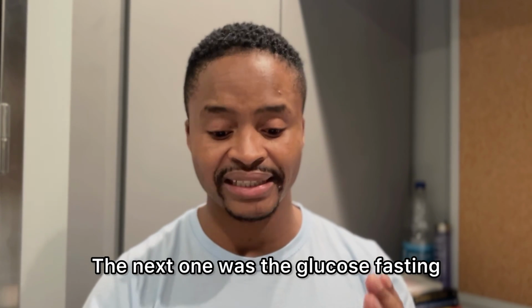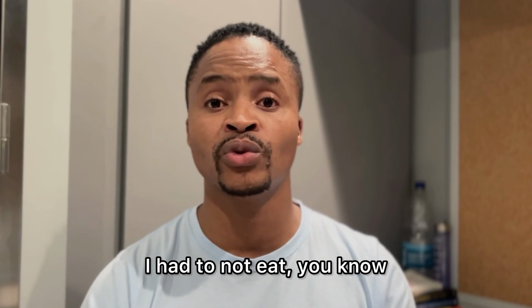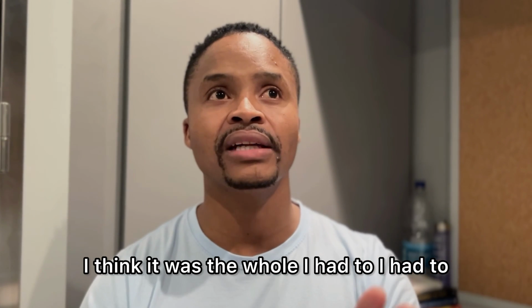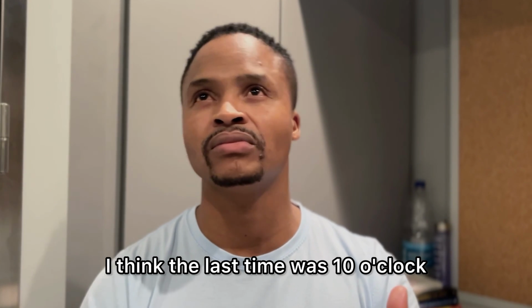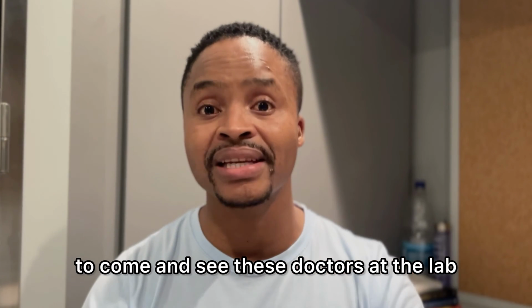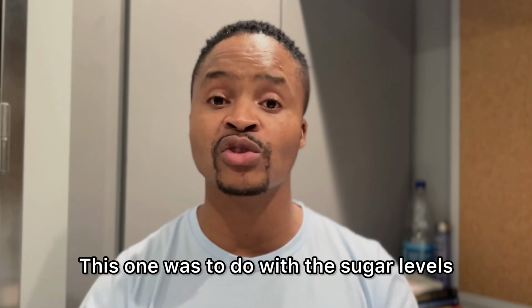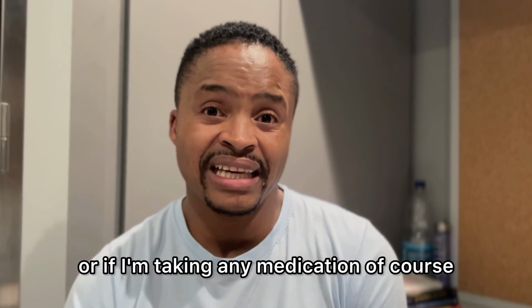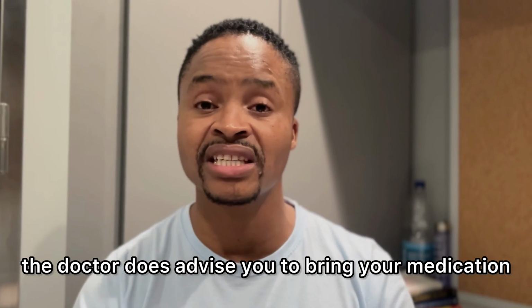The next one was the glucose fasting. Actually, what I needed to do for this one, I had to fast the night before. I think the last time was 10 o'clock when I had a meal to come and see these doctors at the lab to do this test for me. This one was to do with the sugar levels. I had to check if it's within normal range, if I'm diabetic, or if I'm taking any medication. Of course, the doctor does advise you to bring your medication that you're taking.